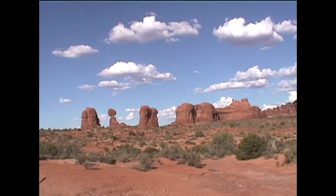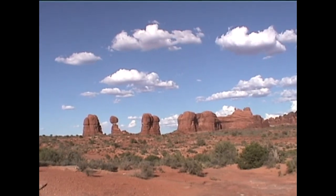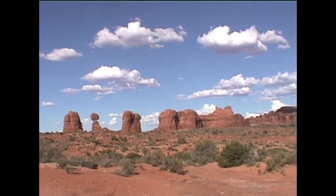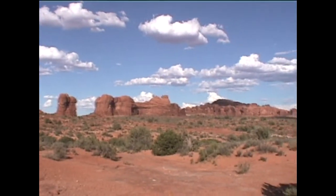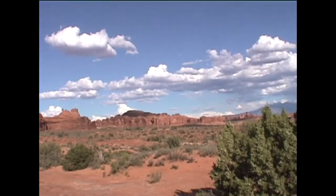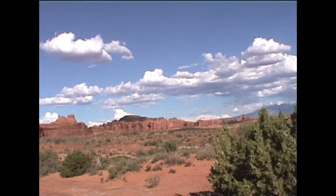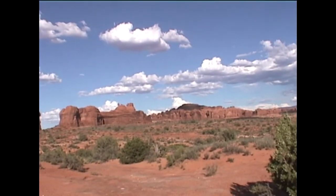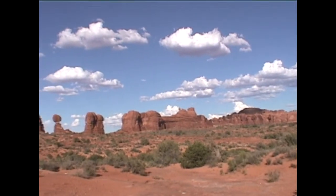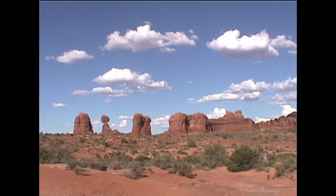That, I believe, is called Balanced Rock. We saw a sign back there that said Balanced Rock. So I believe that is it. We're over at a viewpoint, looking back over at all the needles, or whatever they call them, hoodoos. Outstanding view.